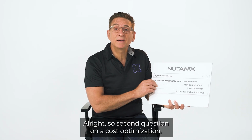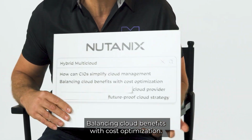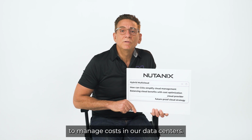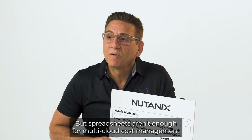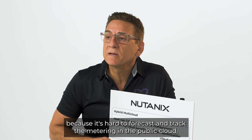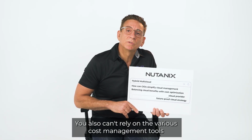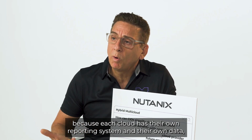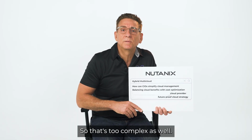All right, so second question on cost optimization. Balancing cloud benefits with cost optimization. Traditionally, we've used spreadsheets for years to manage costs in our data centers, but spreadsheets aren't enough for multi-cloud cost management because it's hard to forecast and track the metering in the public cloud. You also can't rely on the various cost management tools that may be available from your cloud providers because each cloud has their own reporting system and their own data, and it's spread out all over your different clouds. So that's too complex as well.